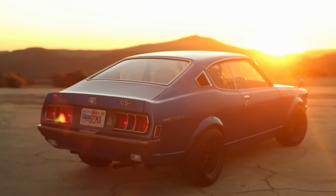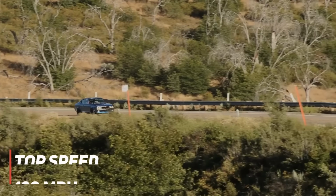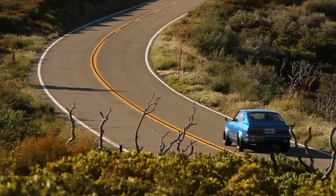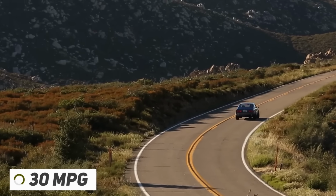Performance backed up the looks. The GTO could hit 0 to 60 in 9 seconds with a top speed of 120 miles per hour. Impressive numbers for the early 70s. And it did it while returning 30 miles per gallon, proving efficiency and speed didn't have to be enemies.